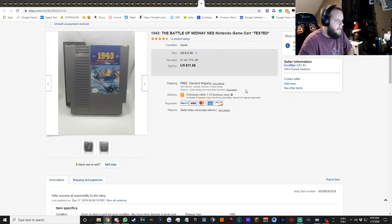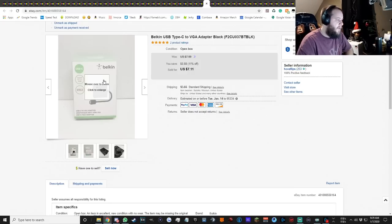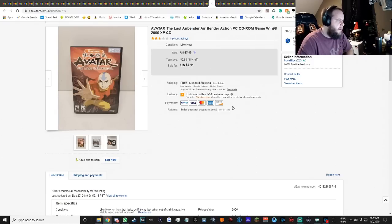1943, The Battle of Midway, NES, $11.56, free ship. Belkin, this is a USB-C to VGA adapter. This came in that huge lot of stuff where I paid 60 cents per item for about 100 items to a guy that I know that buys return lots. And so I have a bunch of these Belkin USB different cables. Anyway, $7.11 plus shipping. So from 60 cents to $7, you can't complain, you know?